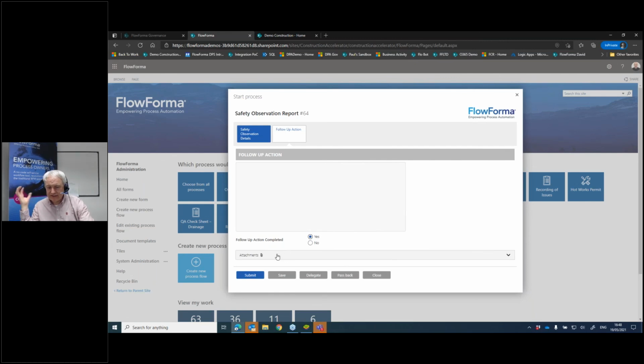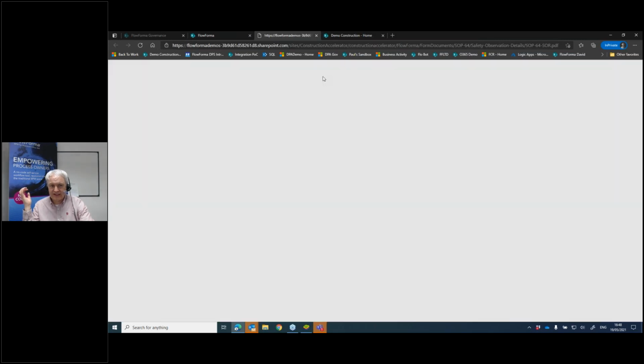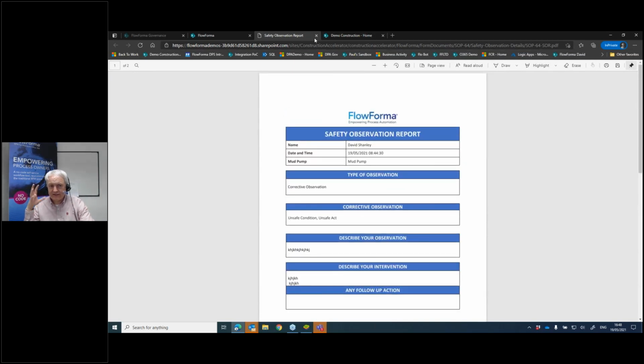Also, the system has the ability to generate documentation and send emails. So down here, we have a document that was generated. And this document is actually the safety observation report, which includes a signature and so on. And this document can be emailed to people inside or outside of the organization.